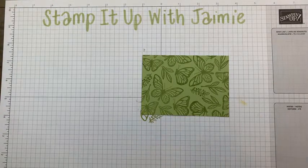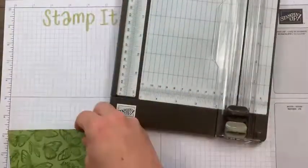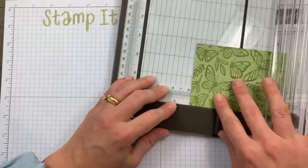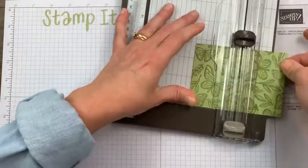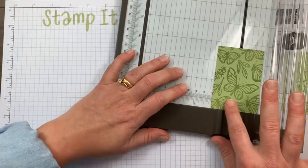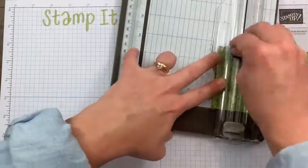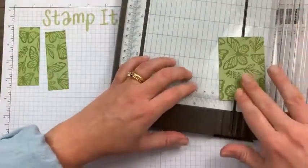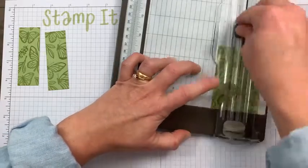Okay, I just gotta get my cutter out here. I forgot I needed it. Hopefully I remember the measurements. Okay, so first I'm going to go 2.25. That will cut it in two like that. And then I'm going to hit 1 1/8. Is that right? Yes. 1 1/8 will cut it again perfectly in half. So first 2.25, then 1 1/8, and you will have perfect sized panels.